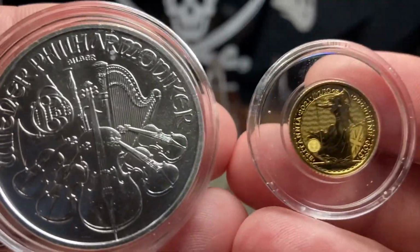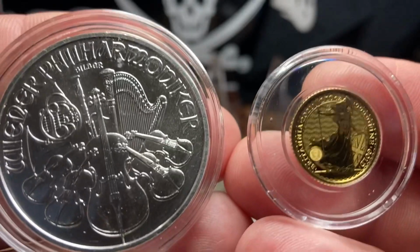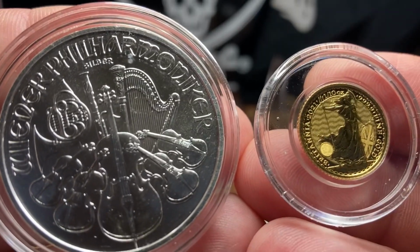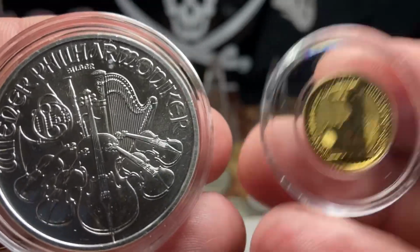Is Pirate crazy? This is why I'm stacking gold much heavier than silver this year. Premium-wise, it just can't be beat. And I like to be able to have a lighter load.